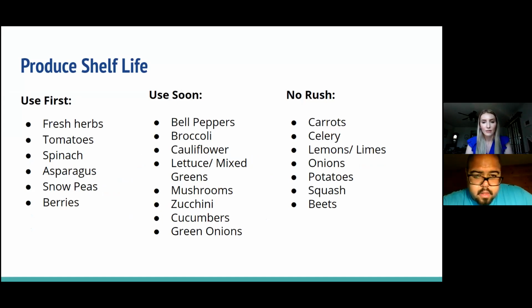Foods that you should use soon after you buy them are bell peppers, broccoli, cauliflower, lettuce, mixed greens, mushrooms, zucchini, cucumbers, and green onions. Other ingredients that you don't have to rush, that you can store in the fridge or the pantry for a long time, are carrots, celery, lemons and limes, onions, potatoes, squash, and beets. A lot of hearty vegetables can last longer in the fridge or in your pantry.